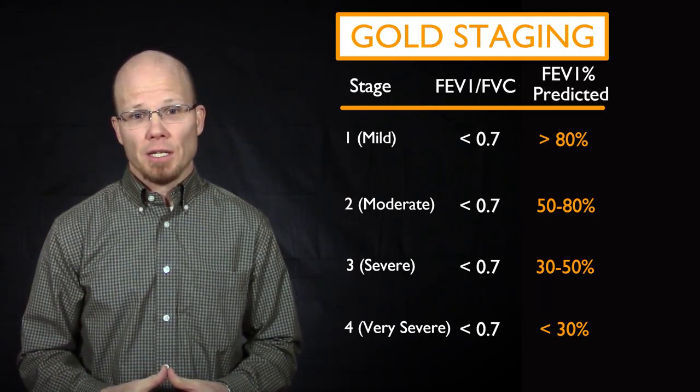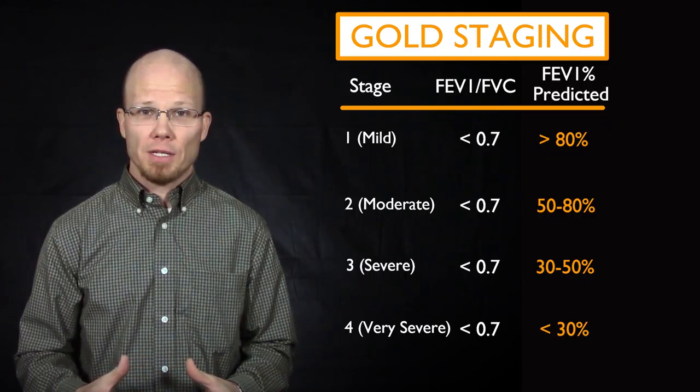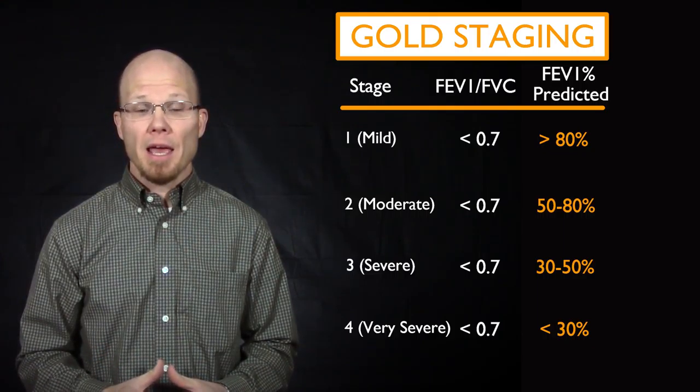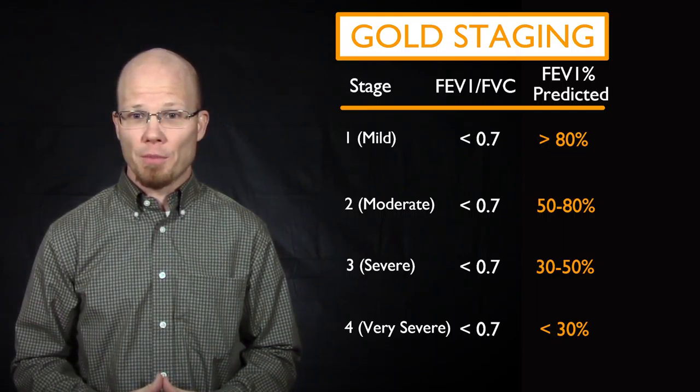Mild disease is listed as greater than or equal to 80%. Moderate disease, 50 to less than or equal to 80%. Severe disease, 30 to less than or equal to 50%. And very severe disease, or stage 4, is less than or equal to 30%.